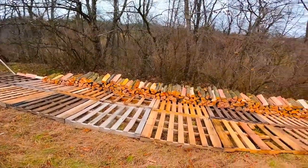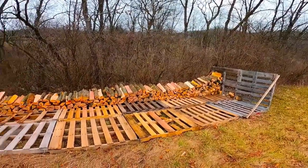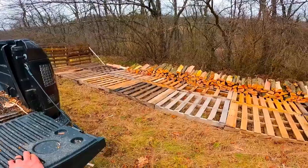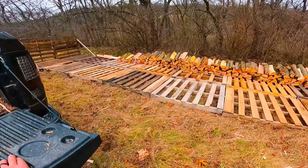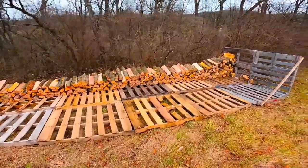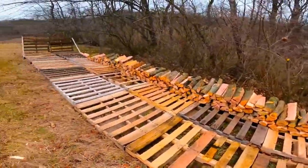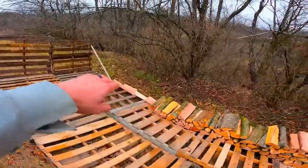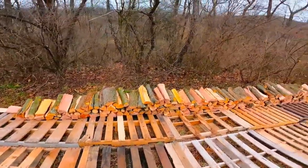Got a good start on the stack here. That's about one and a quarter, something like that, pickup truck loads. And I'm doing the back, like I said, pretty much the whole length, running them lengthwise that way. And it seems to be working really well.